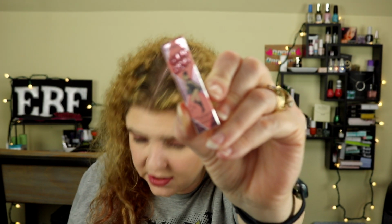All right, I'm back into the bag. Let's pull this out right here. So this is the Gimme Brow Plus. It is in the shade 2 Warm Golden Blonde, which is, I think, the shade that I would need. So I'm going to keep this for myself and utilize it because it is a shade that I can use. My roots aren't exactly Warm Golden Blonde, but my fake color is.